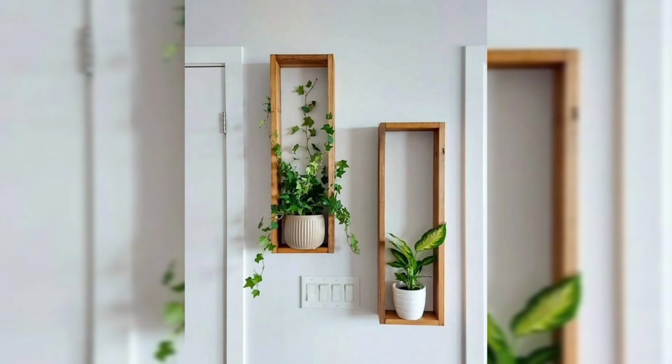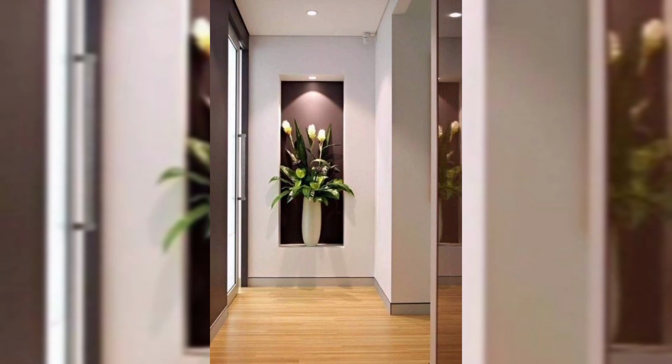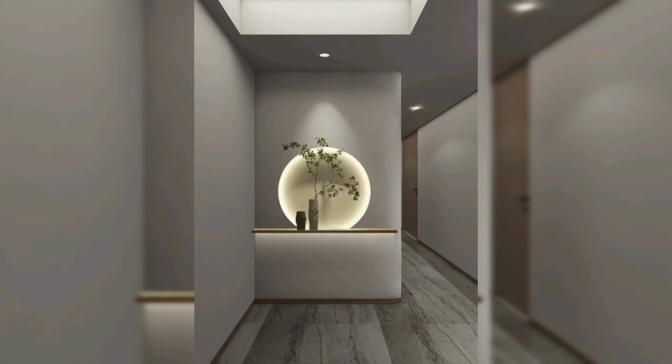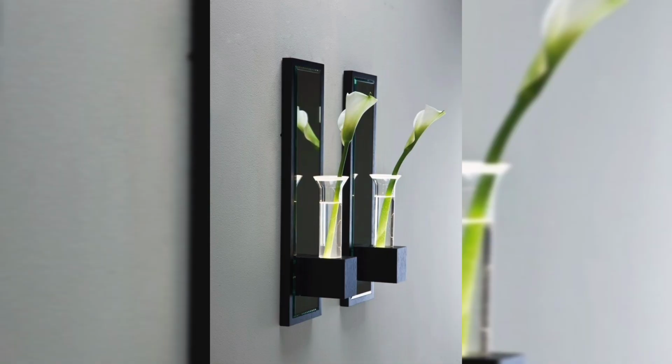These creative wall corner ideas will help you make the most of every inch of space.